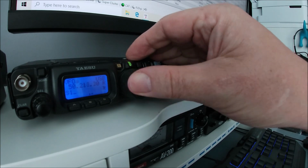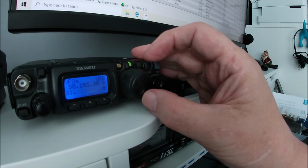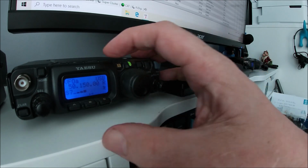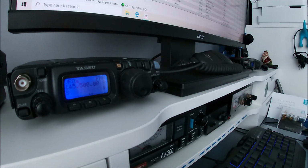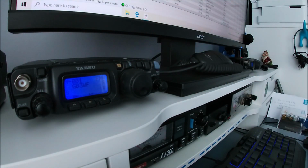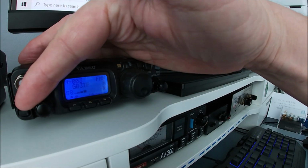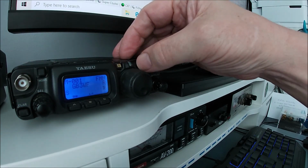This 817 I've got connected to a Diamond V2000 tri-band linear. It's on the back of the house. So I might be monitoring 145.500, the calling frequency. Might be monitoring a local repeater while I'm playing on HF on the other radio. Absolutely love the 817ND. Got my first one in 2006. Absolutely love it to bits.